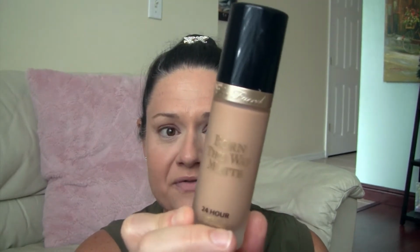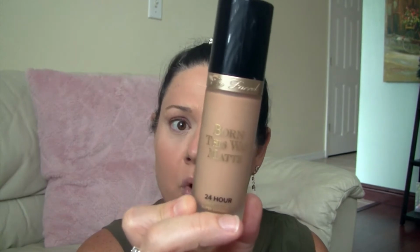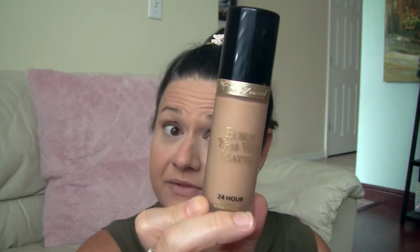The foundation that I have on my face that I've really been loving lately, that I kind of rediscovered, is the Too Faced Born This Way. It's the oil-free, oil-controlling, waterproof, transfer-resistant foundation. And this is in the color Natural Beige. And I actually purchased that from TJ Maxx last month, and it's something that I used previously, and like I said, I rediscovered it and I've really been loving it. So I have that on my face.